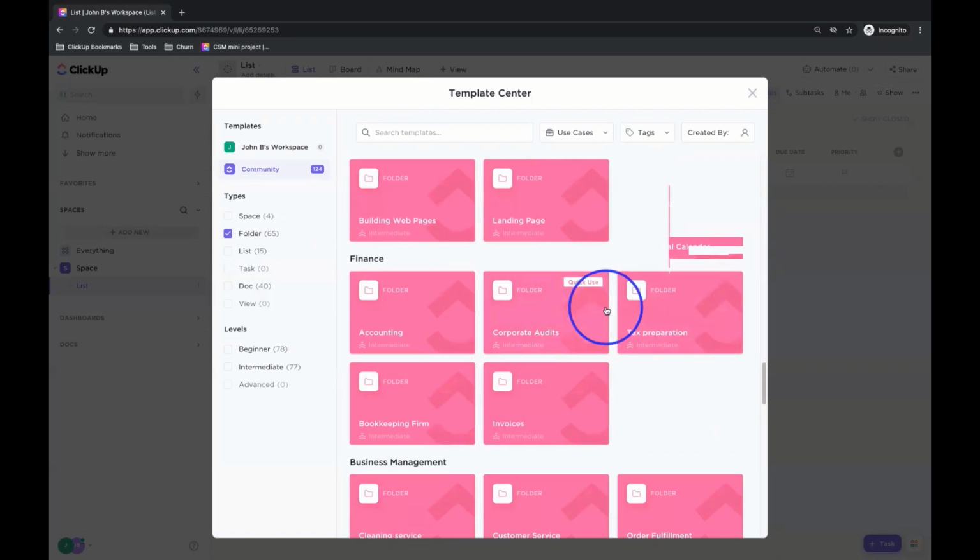Software development, that's another one that's inside here. Website building, all that kind of stuff. Help desk tickets are also inside of here. We're going to do finance today. We can do software development perhaps in our next week.